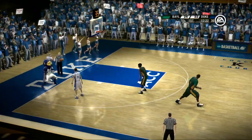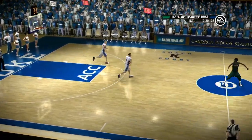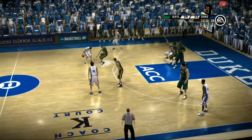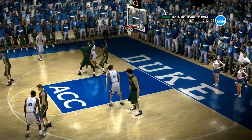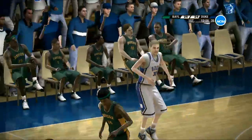To see the level of energy, Dick, when they come out of this timeout. There's a double team waiting there. Shoots it. That's good.